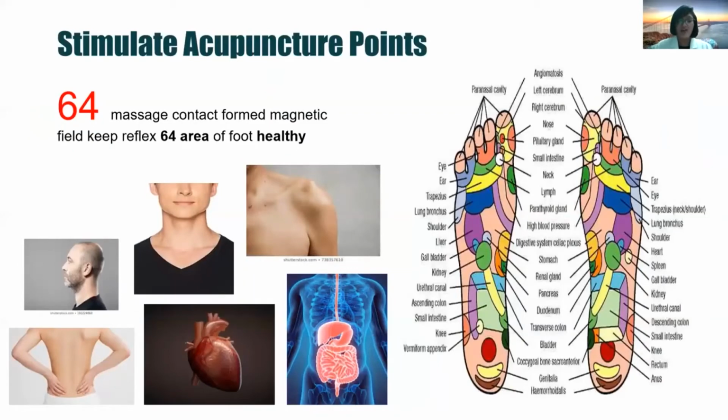Right here, our health shoe insole gives the benefit of 64 massage contacts, formed by magnetic field, energy, and radiation, which keeps the 64 reflexive areas of the foot healthy. This stimulates from our head, neck, shoulder, back, heart, and gastrointestinal system, not to forget the other reflexive areas. It can also be a massage to indicate a healthy body. Let us look at the effects of our shoe insole.